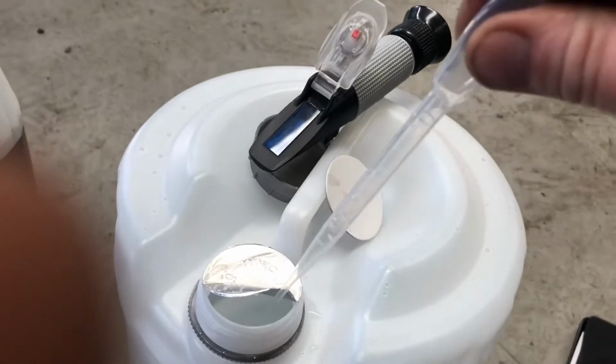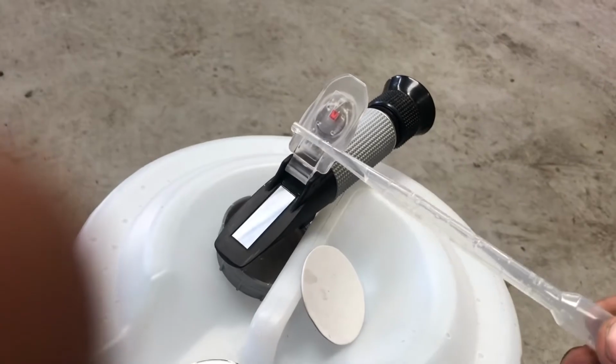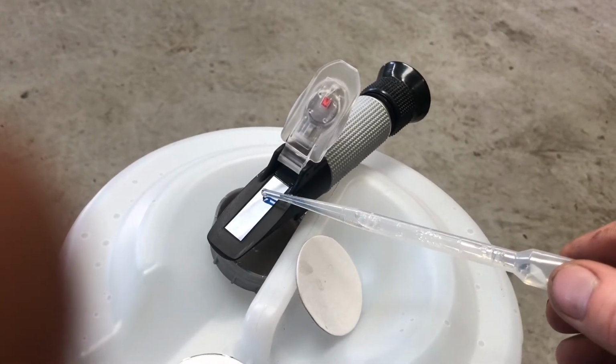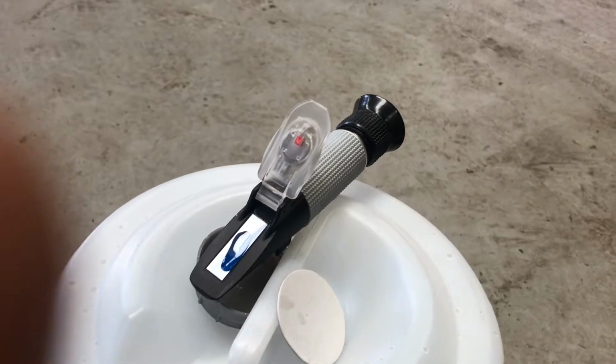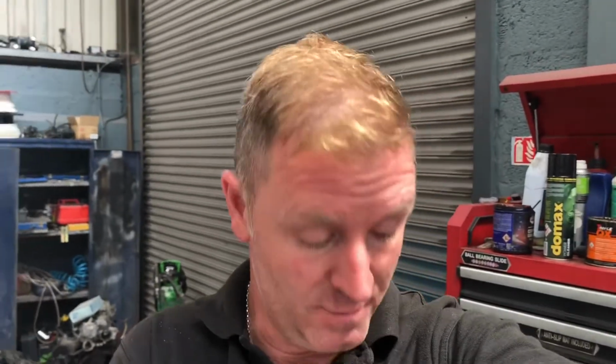Okay guys, I've got another brand of AdBlue just to cross-reference. Get a little syringe. I'm going to go again and see. Oh, you can't take it out this time. There you go. So the exact same. So maybe I'm off. Maybe 35 is the wrong number. But that's what we're seeing with two brand new deliveries of AdBlue, two different brands, same result.